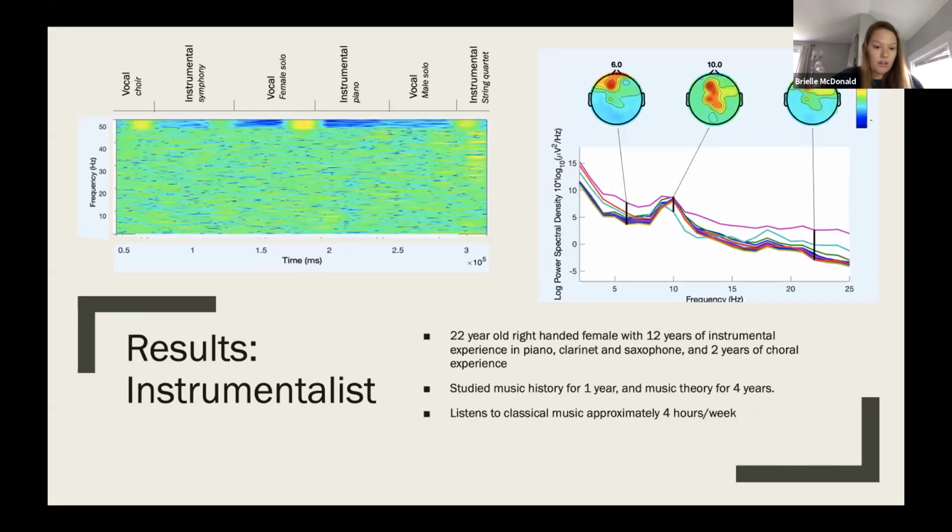So my instrumentalist was a 22-year-old right-handed female with 12 years of instrumental experience in piano, clarinet, and saxophone, with 2 years of choral experience, and is currently singing more than playing. They've studied music history for 1 year and music theory for 4 years, and they currently listen to classical music for about 4 hours per week.